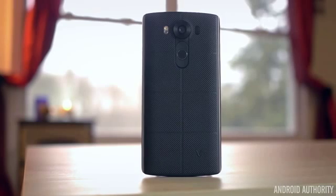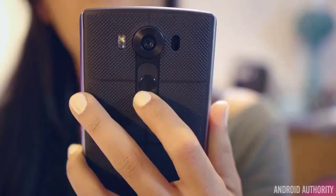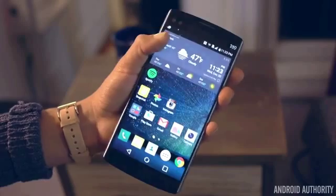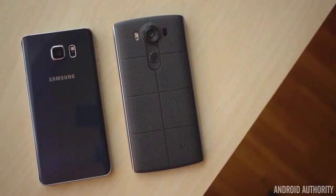You won't find any fake leather or straight up plastic, but instead a rubbery textured pattern that is called Duraskin. This silicone-like material not only looks nice and feels nice, but it helps make the phone one of the most comfortable phones to hold. It's very grippy and you shouldn't ever worry about having the phone feel insecure in your hand. That's something you couldn't say about the Note 5.